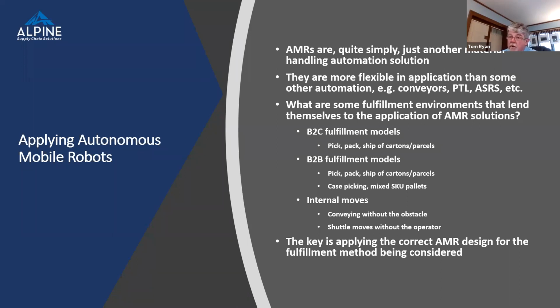There has been a long history of AMRs and their predecessor, AGVs, automatic guided vehicles, being involved in internal moves, conveying material without having a conveyor obstacle in the middle of the floor. A shuttle move that doesn't need an operator to drive back and forth all day. The key is finding the right application that you need an AMR for, and then applying the right AMR to be able to execute in your environment.